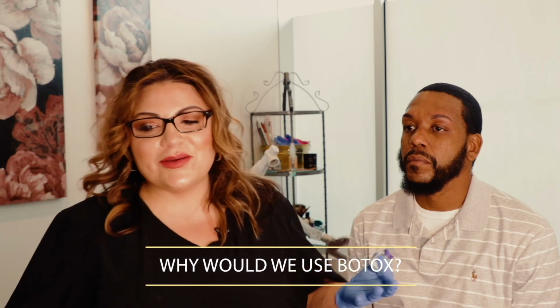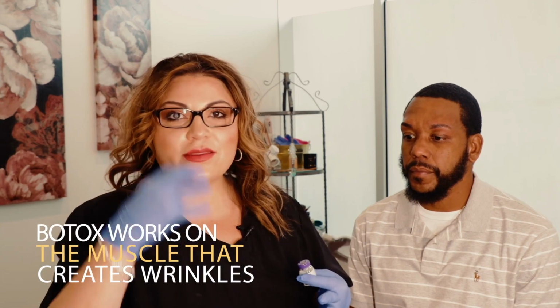So why would we use Botox? Well, Botox works on the muscle that creates the wrinkle. It does not work on eliminating the wrinkle. We've got to target the muscle that creates it.